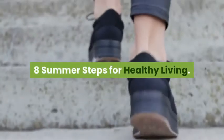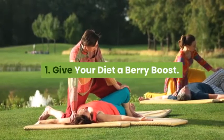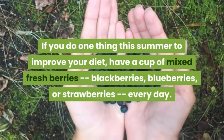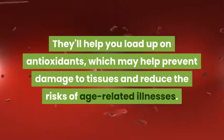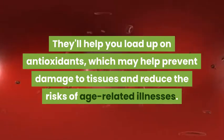8 Summer Steps for Healthy Living. 1. Give your diet a berry boost. If you do one thing this summer to improve your diet, have a cup of mixed fresh berries, blackberries, blueberries, or strawberries, every day. They'll help you load up on antioxidants, which may help prevent damage to tissues and reduce the risks of age-related illnesses.